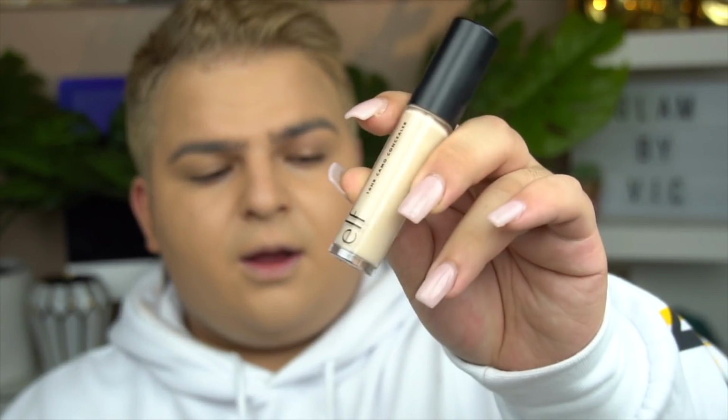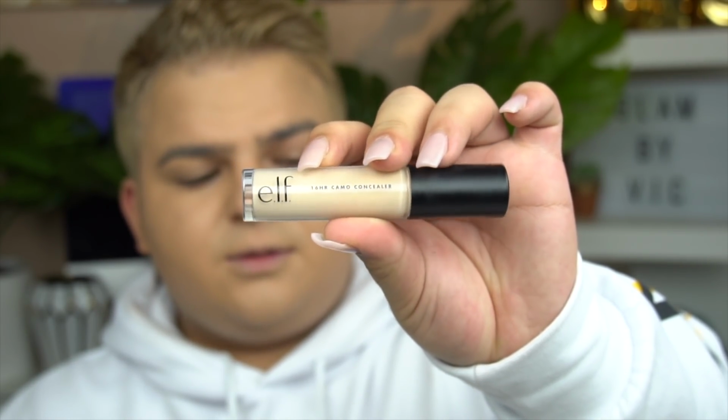Guys, what the heck? This foundation is $4.99. I think I found my shades mixing those shades, so that's really, really good. The next thing I'm going to try out is this e.l.f. 16-Hour Wear Camo Concealer.